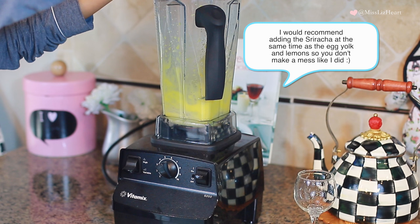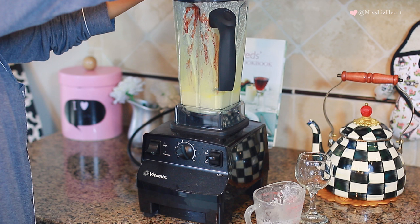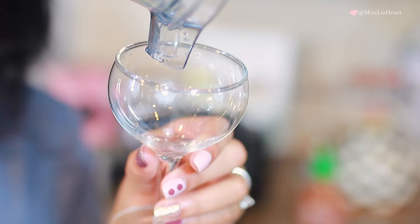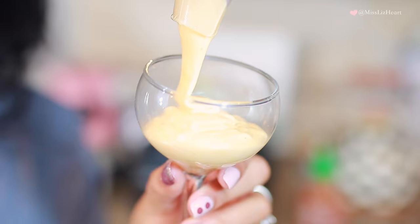So I added some sriracha to it, about 1 teaspoon. And then I just let it blend for about 3 to 5 more seconds after that. And your hollandaise sauce is ready. It'll be this thicker consistency. A lot of times people have this with asparagus, steaks, seafood, and of course it's very traditional to have it on your Eggs Benedict. Now all that's left to do is plate everything.